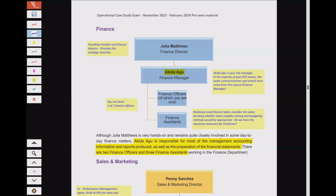There's only three. There's a three down here. 3 finance assistants and 2 officers. Could you really cope with a move to ABC costing? And that would be like a drawback that's case specific. In the case, that's a really applied drawback that's not from the textbook, that you've thought about this case study, and there's not many of you to do something like ABC costing, or zero-based budgeting is another one. It needs a lot of finance help. So you should be thinking the team's quite small.